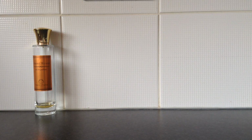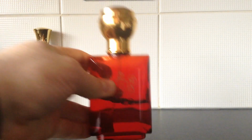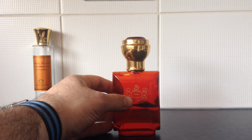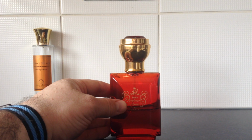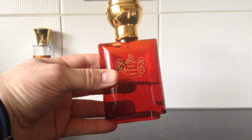Next one we've got is from another house that doesn't really get talked about. The house is called Maître Parfumeur et Gantier, and this one is called Ombre Précieux. I'll try and focus there so you can see how it's spelt. Really grand looking bottle, cool looking lid. But again, this is an awesome fragrance. It's very rich, balsamic, a mix of amber and incense, but it's also got a contrast of sweet vanilla and bitter myrrh, which work really well together.